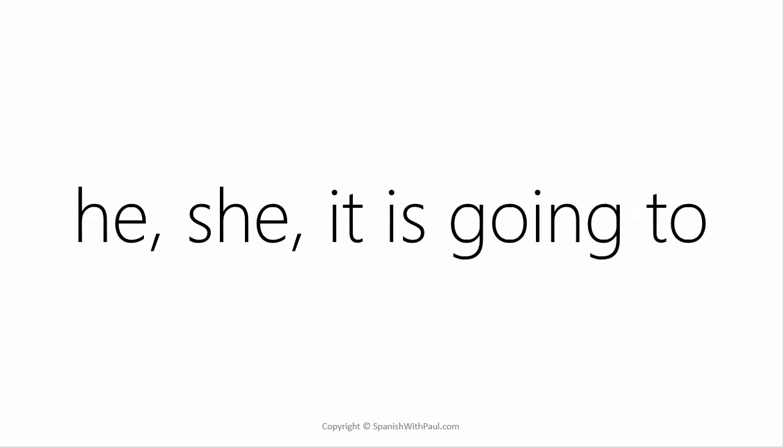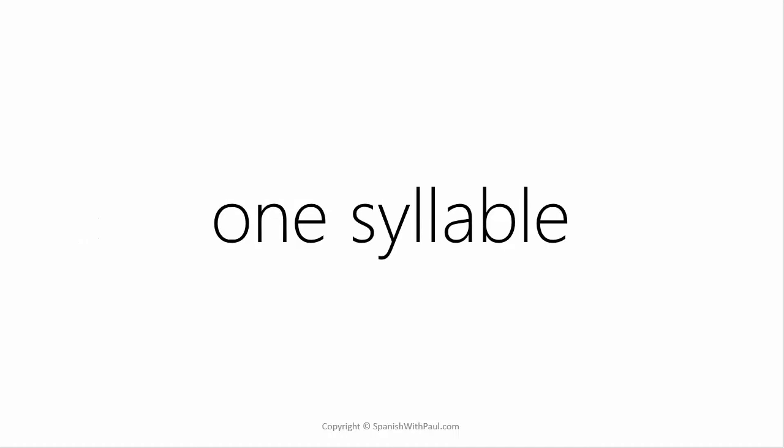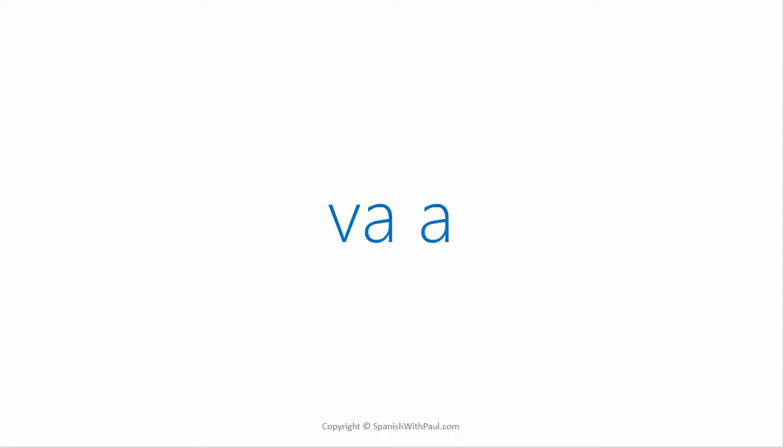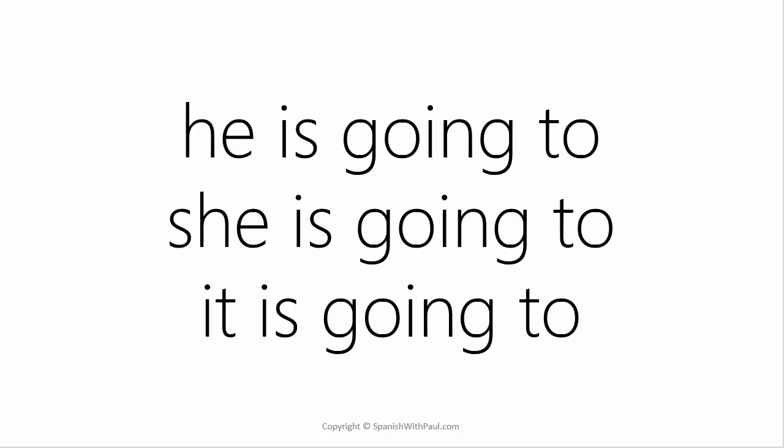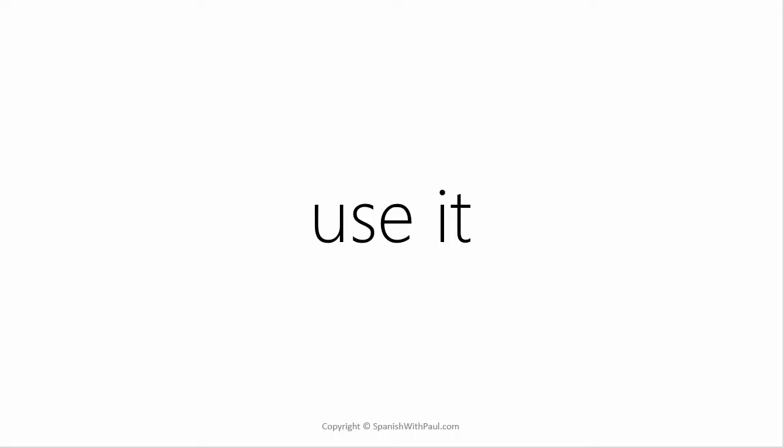Returning back to our lesson now, I'd like to incorporate he, she, and it is going to. Now, the incredible thing with Spanish is that all of this is covered or expressed with one syllable. That is, va. We have va-a in the written language, but very frequently you simply hear this contracted to one syllable, va. It carries quite a strong B sound for the V. So va means he is going to, she is going to, and it is going to. Let's try to use it.